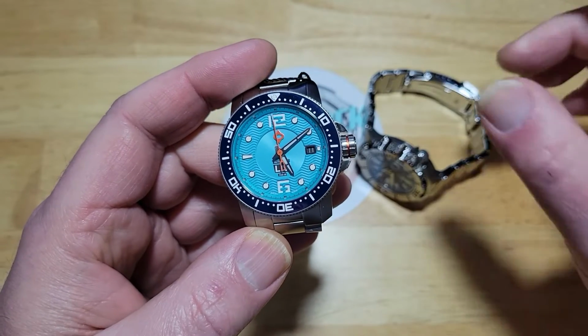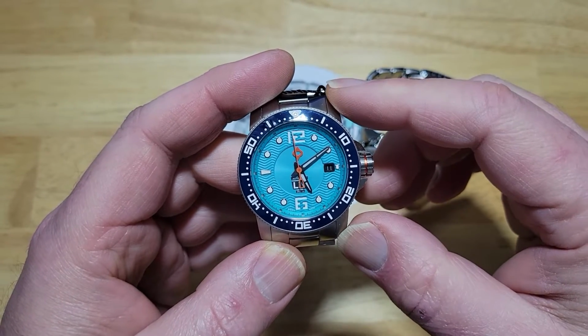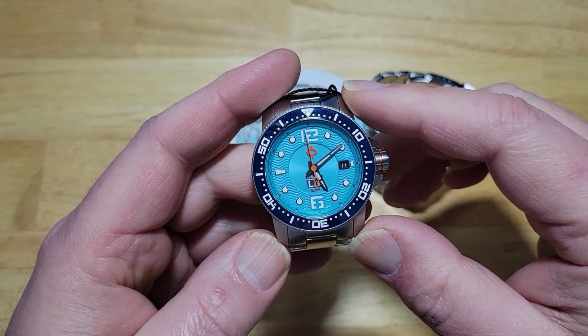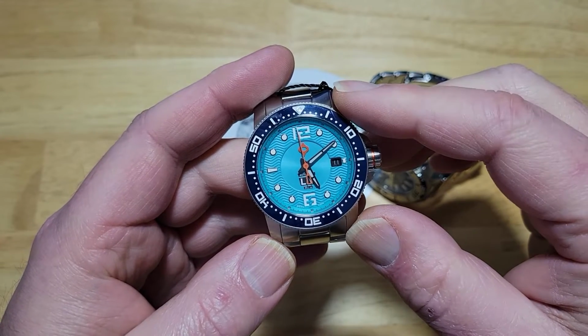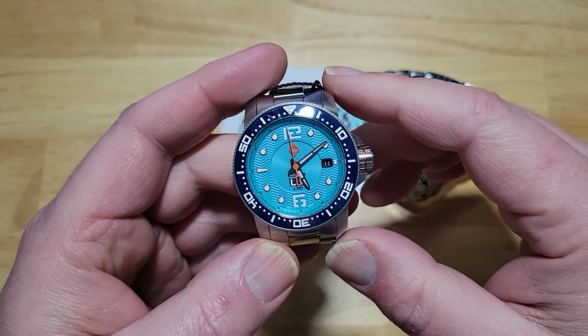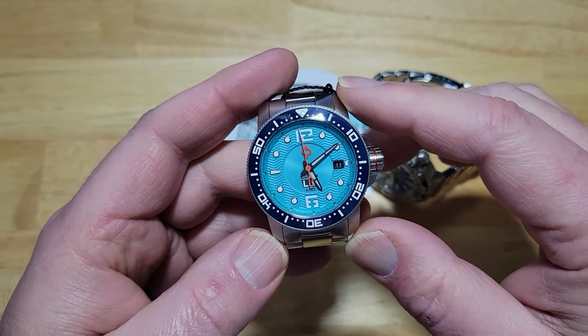The water resistance is different. The LIV is more water resistant at 300 meters, which is 990 feet. The Monster is 200 meters, which is 660 feet. Two different types of movements. You got the Sellita SW200-1 at 38 hours of power reserve. The Monster's got that 6R15 with 50 hours of power reserve. So the Monster kind of edges it out on the power reserve.